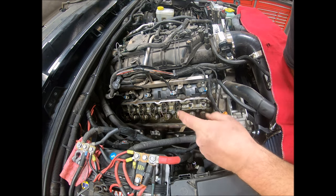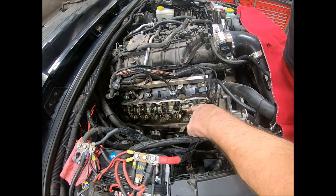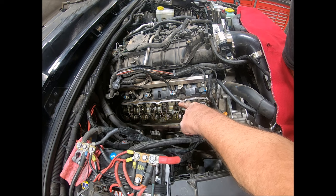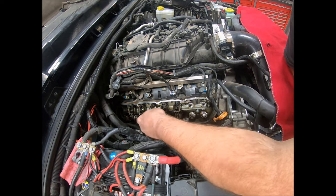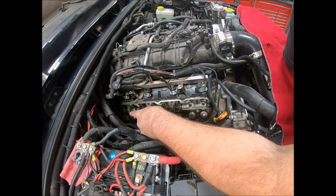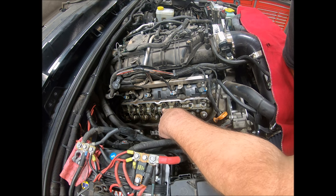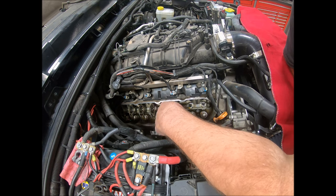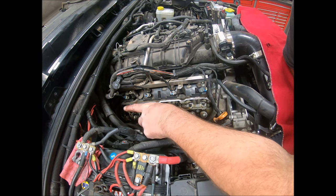Now, taking these apart and putting them back together, I don't like to back them off, and I don't like to tighten them down when the valve is being held open, meaning you're up on the lobe of the cam. Cylinder number six right here, six exhaust is open, eight intake is partially open. The other ones are kind of loose. So I will back out the ones that are on the base circle of the cam, and then I'll turn the engine over, probably 180 degrees. I'll do the same on the other side. And then the other ones that come up, I'll go ahead and back them off.